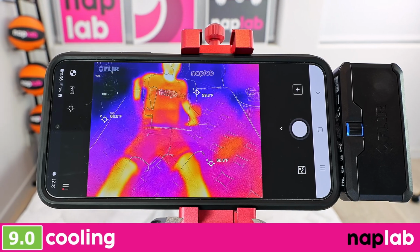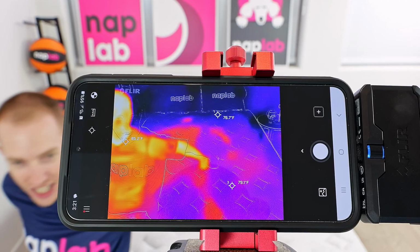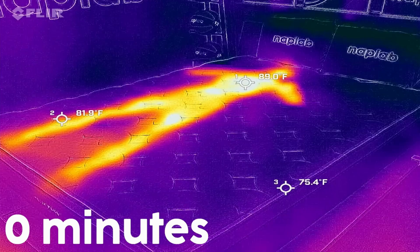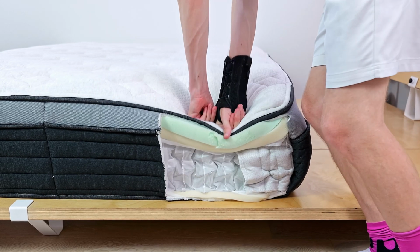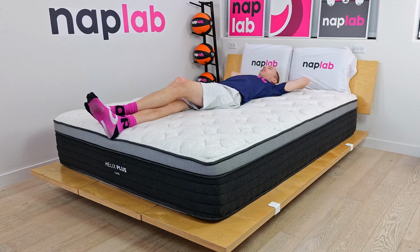To measure cooling, we lie on the mattress for 15 minutes, allowing it to absorb body heat. Then, we get off the mattress and take periodic measurements of the surface level temperature. Our tests show how the mattress retains and releases heat and overall cooling performance. Mattresses that breathe better, retain less heat, and sleep cooler are better as they allow sleepers to maintain a comfortable temperature. The Helix Plus Luxe has excellent cooling performance.